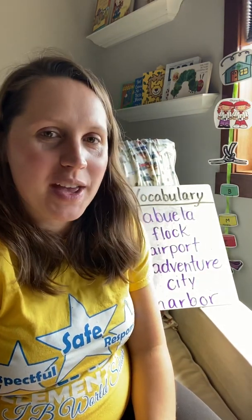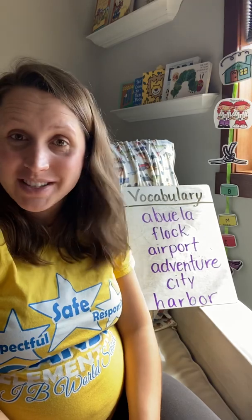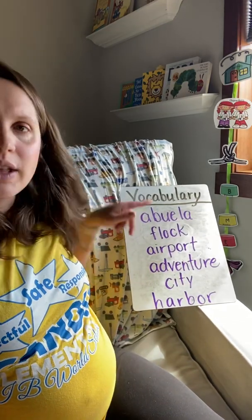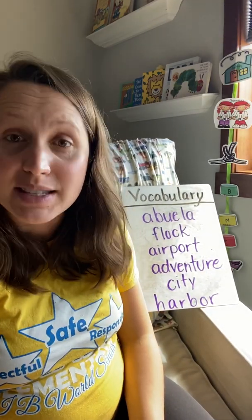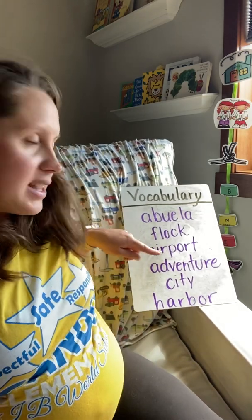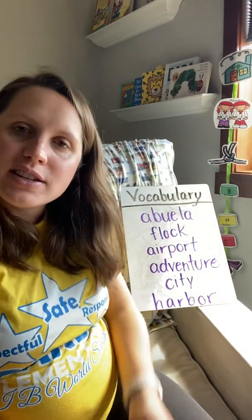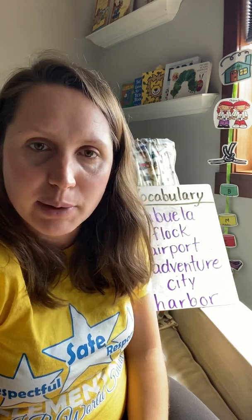So just like normal, we have some vocabulary words that I want you to be listening for as I read. So the first one we just learned, abuela. Abuela means grandmother in Spanish. The second word you're going to see is flock. And you can see that right here. A flock is a group of birds, and in the story you'll hear that word a couple times because they go to a park and see a flock of birds.